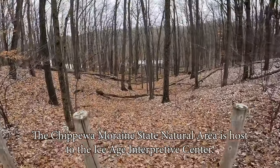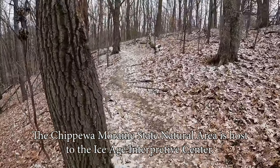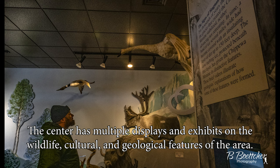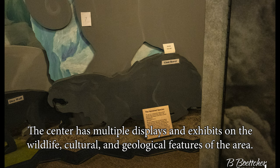The Chippewa Moraine State Natural Area is host to the Ice Age Interpretive Center. The center has multiple displays and exhibits on wildlife, cultural, and geological features in the area.